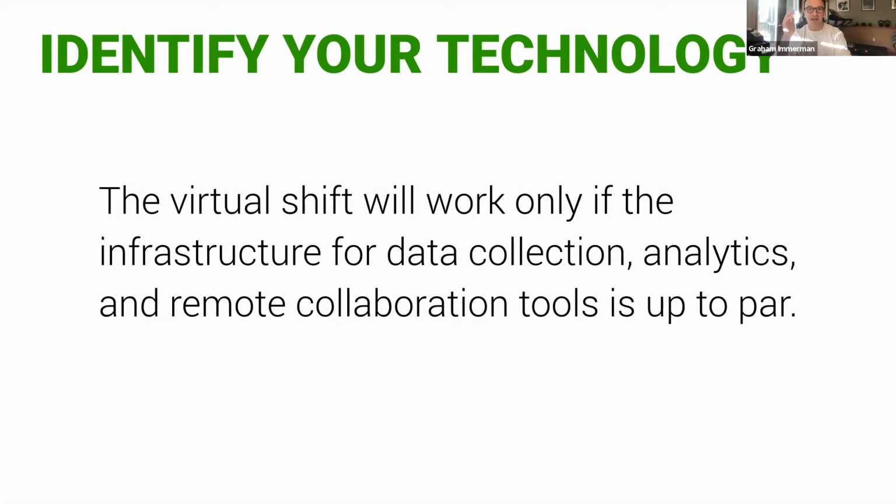So ask yourselves this question. How does someone inside the factory react to a machine problem when they are managing more machines than usual? How do we identify and communicate schedule changes if somebody's offsite? How do we enable a more seamless virtual shift? In order to do so, the tech infrastructure needs to be upgraded. Companies like Machine Metrics are here to focus and give you those tools so you can do that.